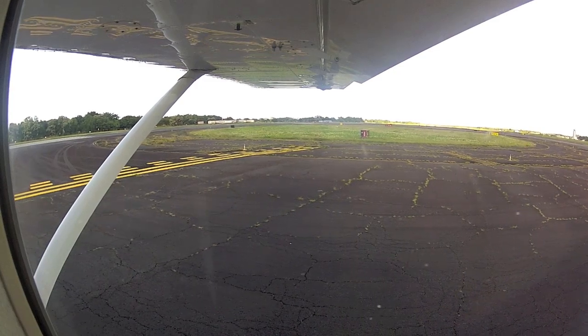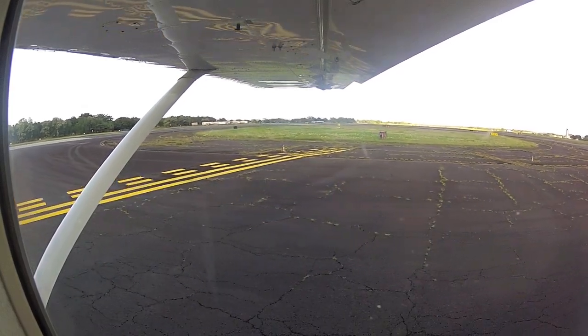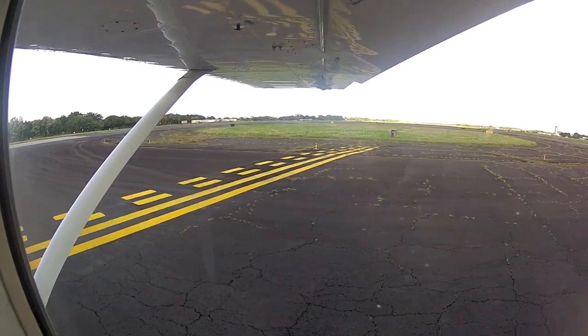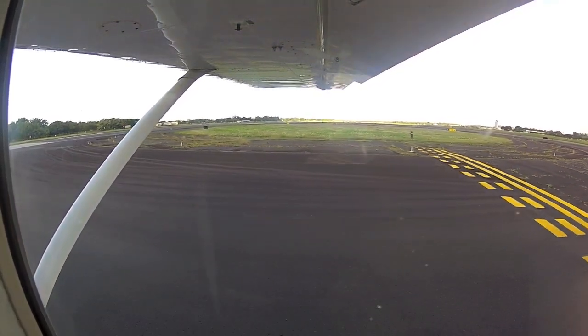Air van, Tango November 7508 Mike, holding short, ready to take off runway 8. Air van, Tango November 08 Mike, wind 090 at niner, runway 8, clear for takeoff. Clear for takeoff, 08 Mike.